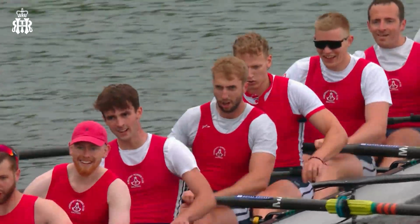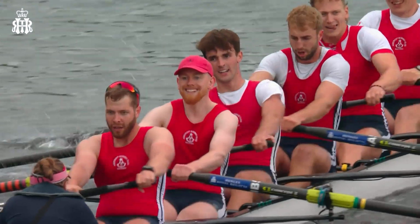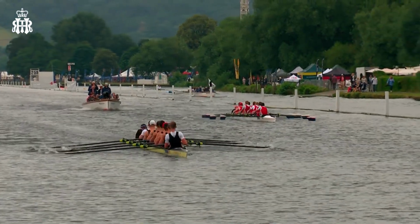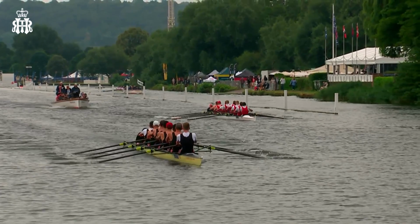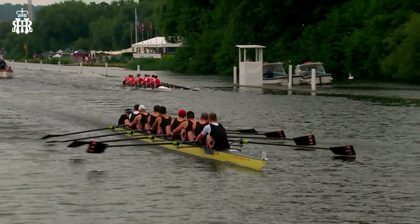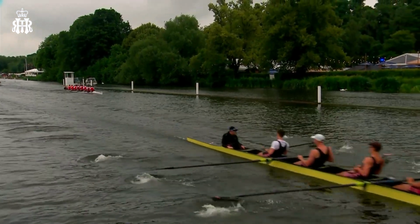But Agecroft, first of all, need to be dispatched, and at the moment Thames are seeing Agecroft off. A few grimaces in that Agecroft boat. Elizabeth Bramwell, the Agecroft Cox, trying to cajole her boat along, but looking a little bit ominous. Stretching away, Thames Rowing Club.